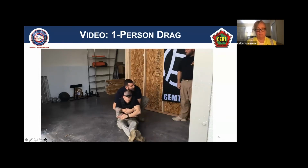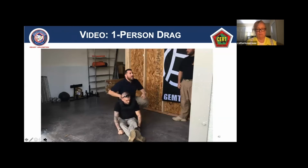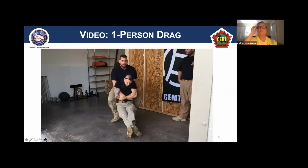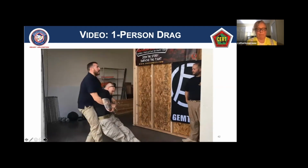Some people just want to grab their own wrist like this, and it slips. With all that weight put on there, your grip will slip right here. Especially once you start sweating, forget about it. So you have the highest chance to keep the hold by grabbing their wrists. Just like that. At this point, I'm now going to situate myself, proper body mechanics. Keep my back straight because I don't want to throw my back out. My legs straight up. Now at this point, I can drag him.